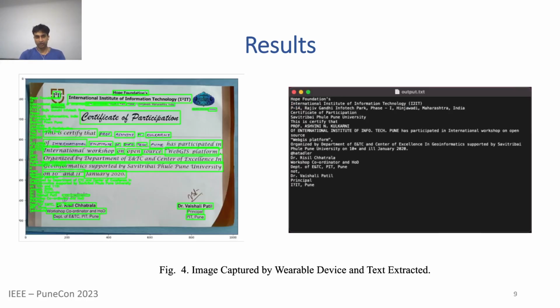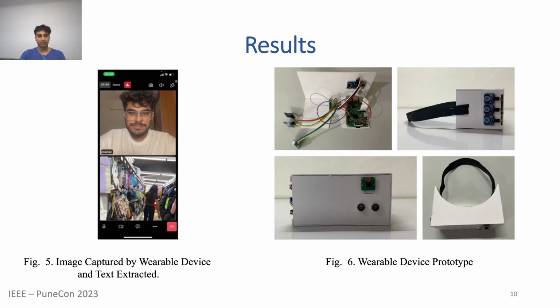Now this is the OCR output. As you can see here, the document can be read by our model, and the output will be dictated into the blind user's ear. This is the video calling feature. If the blind user wants help from his friend, he can video call his friend and ask him for navigation.